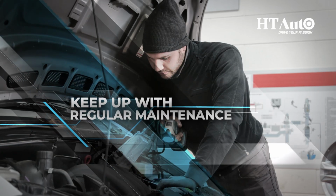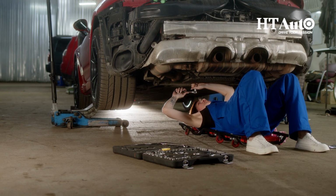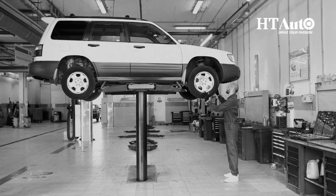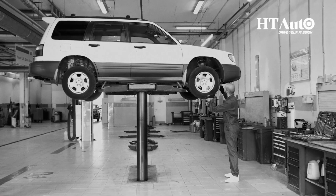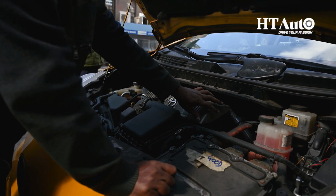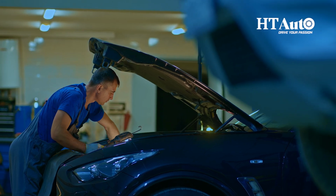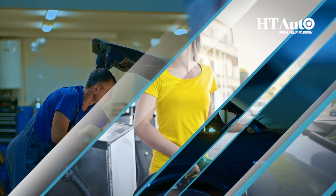Keep up with regular maintenance. Regular maintenance is crucial to keep your car running efficiently and prevent more serious problems down the road. Follow the manufacturer's recommended maintenance schedule, including oil changes, spark plug replacements, and other necessary maintenance tasks.